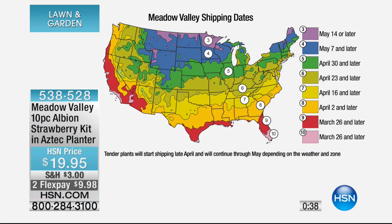And when we talk about this map, what do I need to know if I live out west, or I live in Florida, or I live in the desert in Arizona? Well, you just need to refer to the map, which is also online, and it will tell you the period in which we will send your plants to you. So we will never send your plants when your area is likely to be under snow cover or your ground is frozen. Everything will be sent at exactly the right time for planting.